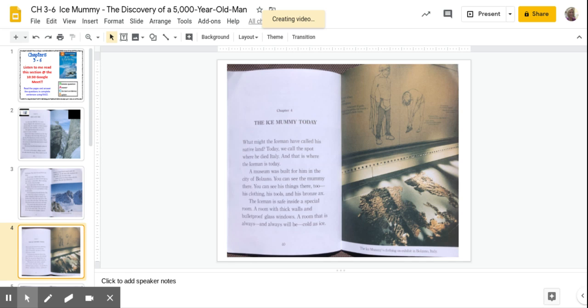Chapter 4: The Ice Mummy Today. What might the Iceman have called his native land? Today, we call the spot where he died Italy, and that is where the Iceman is today. A museum was built for him in the city of Bolzano. You can see the mummy there. You can see his things there too, his clothing, his tools, and his bronze axe.